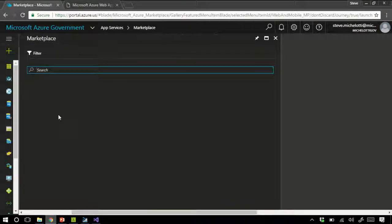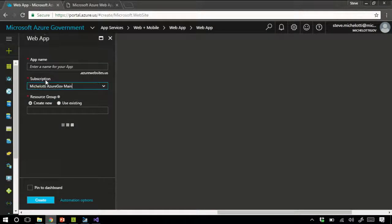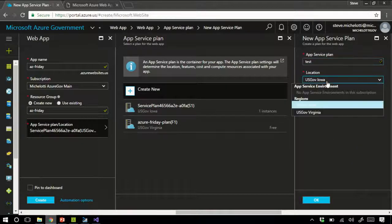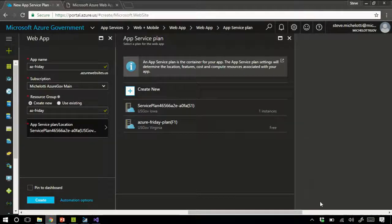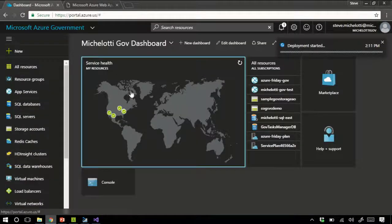There's just a slight difference, which is that when you go to actually provision the app right here, let's just give it a quick name. I just want you to see how the experience is the same. We'll just call this AZ Friday, and we'll put it in a new resource group called AZ Friday. And what you're going to see here is that when I go to create a new app service plan, we'll just call this test. In the location, we don't see all these data centers from all over the world. We just see US Gov Virginia or US Gov Iowa. But other than that, the experience is the same. I'll click create, although I'm not going to wait around for the 15 seconds for it to provision.